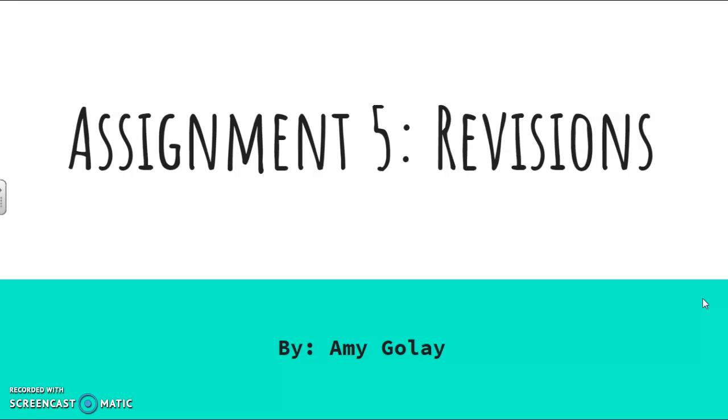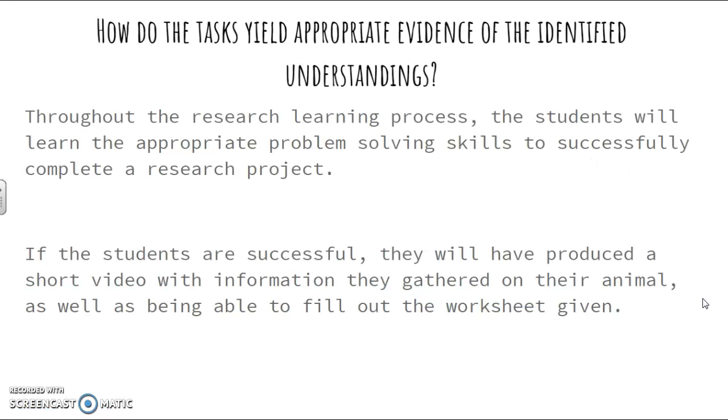It's a very basic research, just learning the concept of it, and then they create a short video using pictures and the information that they found using Adobe Spark. Throughout the research learning process, the students will learn the appropriate problem-solving skills to successfully complete a research project. And if they are successful, they'll produce a short video with information they gathered on their animal, as well as being able to fill out the worksheet given.